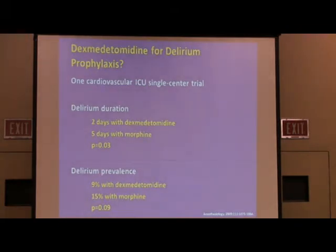One word on dex, there was only one cardiovascular ICU single center trial. Delirium duration was 2 days versus 5 days with morphine, which was statistically significant, but a small number of patients again. In delirium prevalence, there was actually no difference with dexmedetomidine versus morphine.